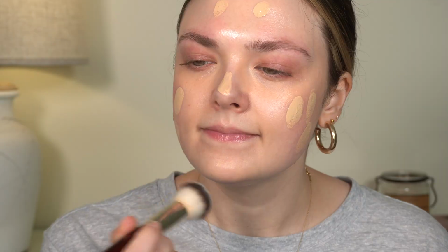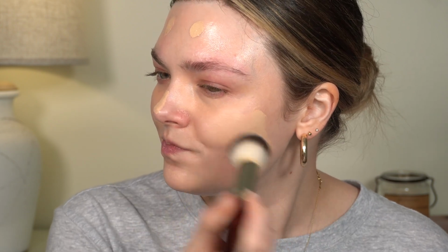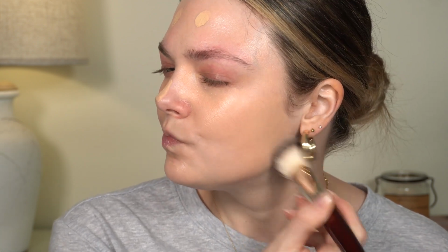I would choose this over anything. This is the one that I have on today. There is nothing I dislike about this. It is lightweight, but it still gives great coverage. It doesn't look heavy on my skin. It's a little bit glowy, but it's not too glowy. It wears well. You can build it up or wear it more sheer.